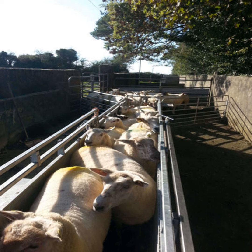Firstly, condition scoring is an easy management tool to learn and implement. Secondly, actively managing our ewe flock on the basis of condition, whether it be fit, thin, fat, or maybe more detailed scoring, is a very, very useful management tool that has an impact on productivity.